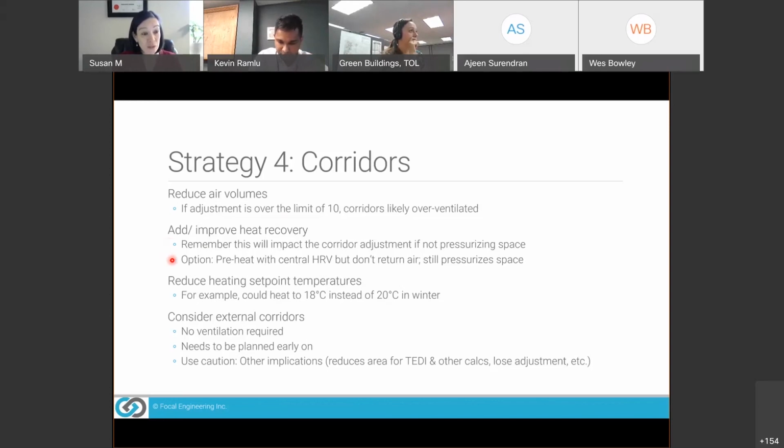The one solution we've seen that does work is if you have a central system for delivering a whole bunch of suites, then you have the option to also preheat the corridor air, but not return air. So it's still pressurizing the corridor space, but it's not recovering heat from the corridors, which means that you still get the corridor adjustment, but you also get the benefit of a little bit of preheat if there's any left over from your suite central HRV. So that's another tip you can think of for your corridors.